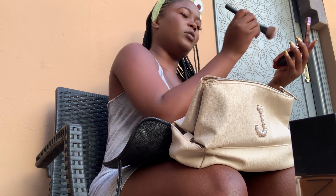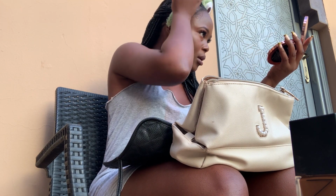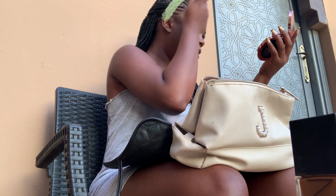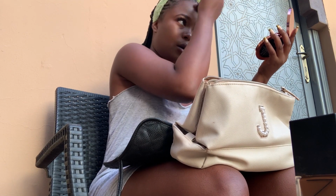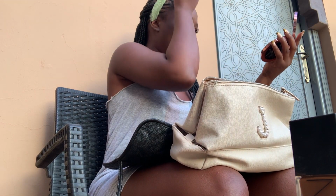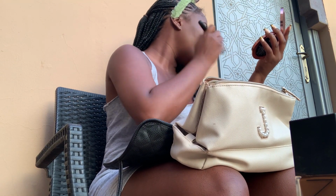So we've just been trying to call around to inquire about the different prices just to go with the best offer, and so far I believe we're going to go with the hotel for tonight, and then tomorrow we just play it by ear and see how the day goes. But I like where I'm staying now. I've never been to this side of Morocco before.